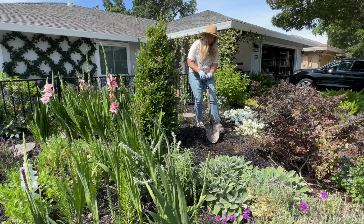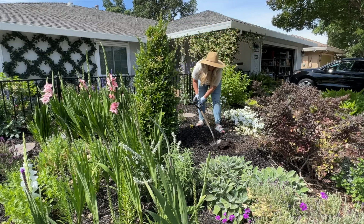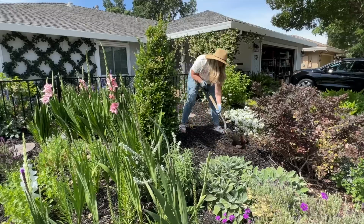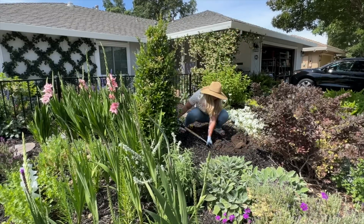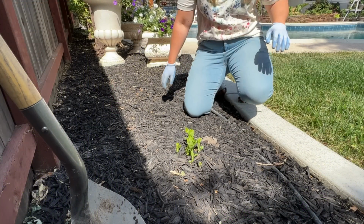So I decided to prep the hole first. First I dug my hole, and then I know that the Summerific hibiscus likes acidic soil. So I decided I was going to amend the hole with some soil acidifier from Espoma, and also some Sure Start from EB Stone.